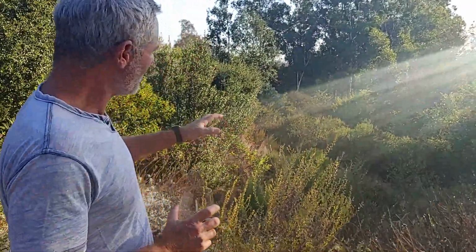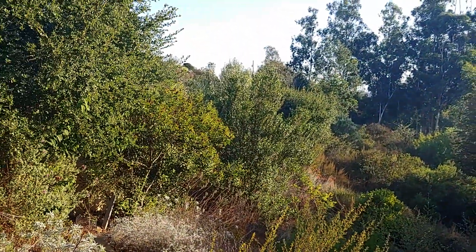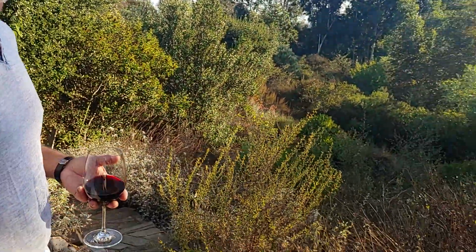And you can see maybe at this angle, you see a lot of the bug life that's here. Oh yeah, so that's all backlit. That's one of the best things about a native landscape, is that there's so much life here. So many bugs, not the ones that bother people, but so many bugs that are interacting with the environment, and then with that comes so many birds and other animals.